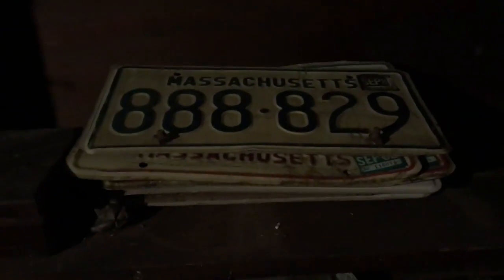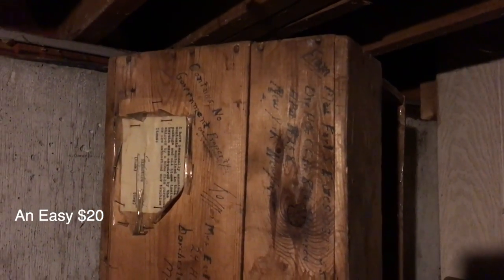Certain things like the license plates are off limits because they're already claimed. Other things like crates, I believe, are on limits. And these kind of things have some value. That one's not in great shape, but it looks like it's old. Something from New York. It's got the address mailing on here. I'll kind of hide that. Contains no government property, it says here. That's kind of cool. These are beat.